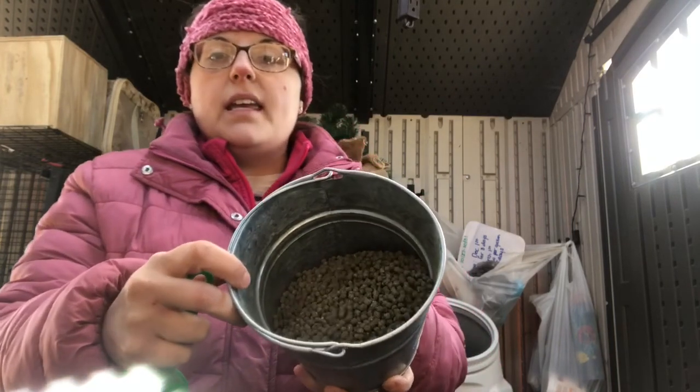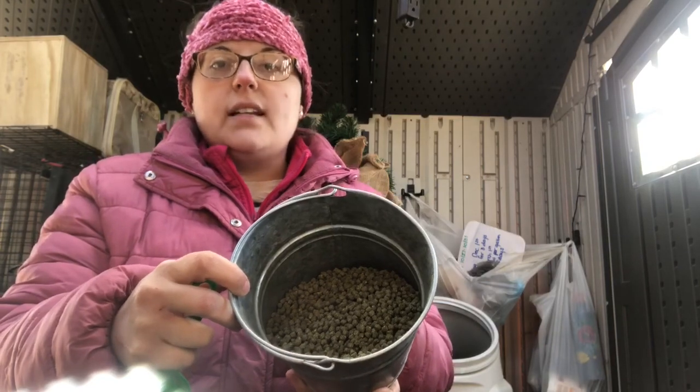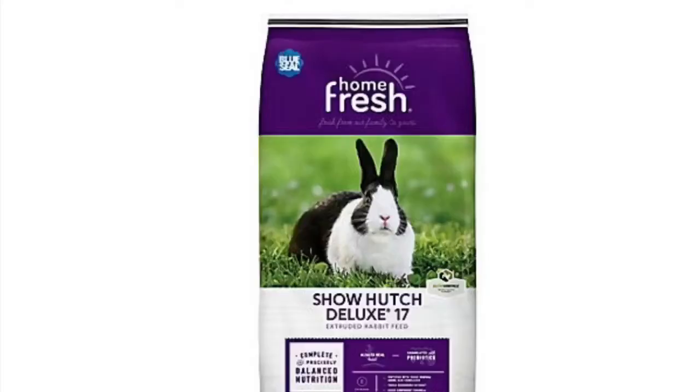So obviously the next thing you're going to want is some sort of Timothy hay based pellet. This right here is the Blue Seal brand Rabbit Hutch Deluxe, and this is my favorite brand of pellet to feed. I feed it to all of my bunnies and they do wonderful on it. They absolutely love it. They all have gained weight like that. Their coats look amazing. I highly suggest it. It's great. I will insert a picture of the bag right here.